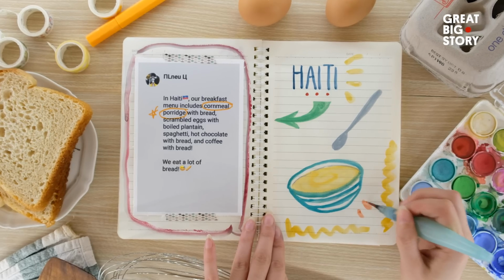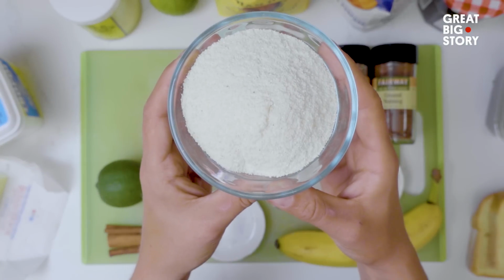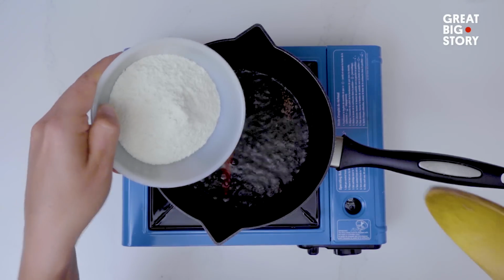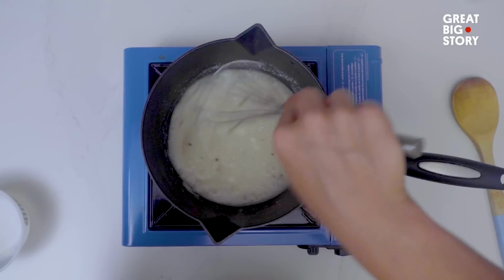This next dish was submitted from Haiti. There are a lot of ingredients. It is a cornmeal porridge. So we're gonna start by putting some cinnamon and anise in water and boiling it. Then you add the cornmeal, and you don't want lumps, so don't use a spoon like I did, use a whisk.